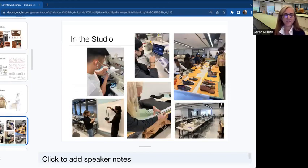Here are some pictures of students working in the studio. Again, you can see on the bottom right, we have a lot of industrial sewing machines. So you don't have to know how to sew to start our program. It's helpful, but it's not a requirement. We have sewing labs and workshops in the beginning of the school year to give students extra time, and then you have time in class.